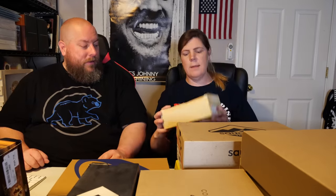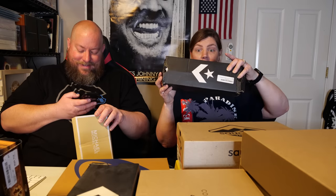How many are left in there? Several. We're not even close. Michael Kors. These are a children's size 10. Aww. Super cute. Look how cute. The Wee Tot shoes. Some of that Michael Kors magic. Oh my goodness. Got some Converse next up. About $50.